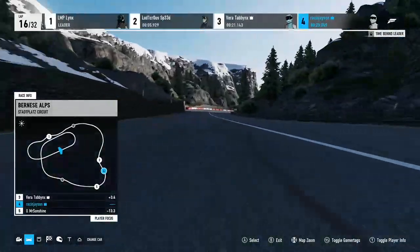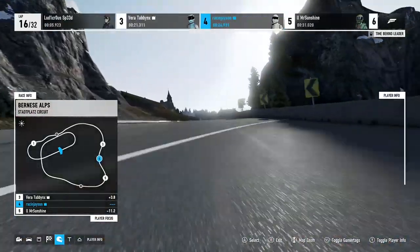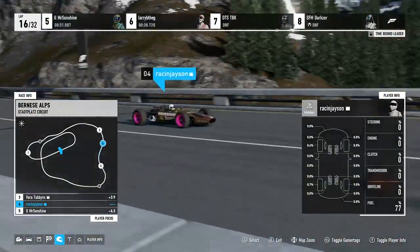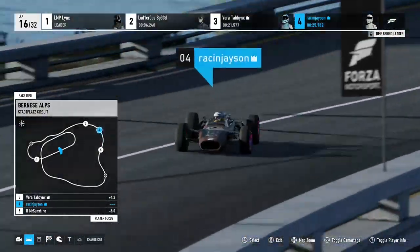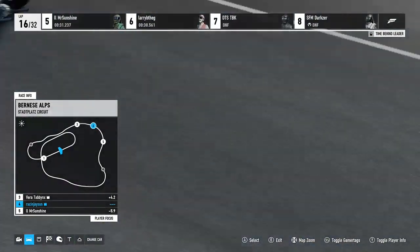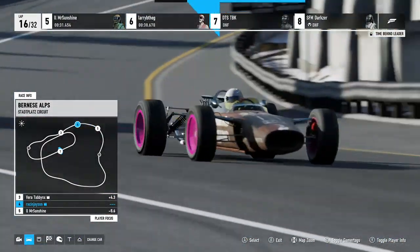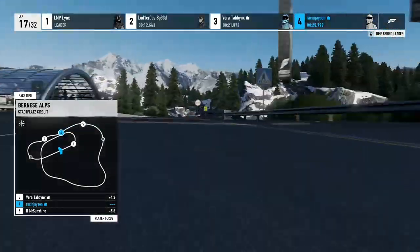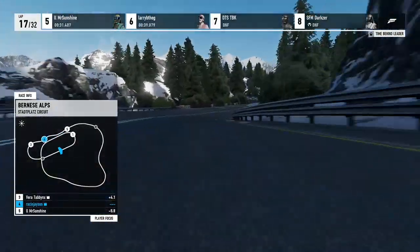Oof. And Vera has just gone by Jason. Jason has just gone off at the exact same part of the track, and Vera goes by for third now. Oof. There's no damage on Jason's car as far as we can tell, but Vera now moves up into third. Vera did not have a great run 2 weeks ago at Monza, but she is absolutely rebounding strong here. Now in a very legitimate podium position fight here at the Alps.